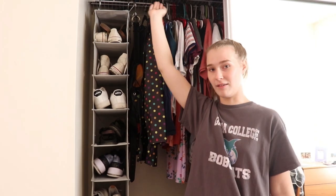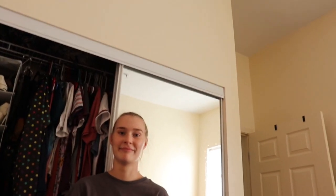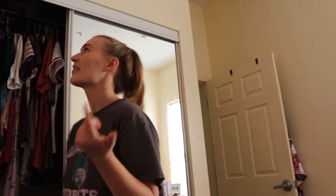This is a really tall closet. The ceilings are so high here and I don't know if it's just because I'm on the top floor. Are the ceilings higher in my room than they are in your room? Hunter lives on the second floor. This is pretty tall, not gonna lie. It's pretty tall. So yeah, the ceilings are pretty high.